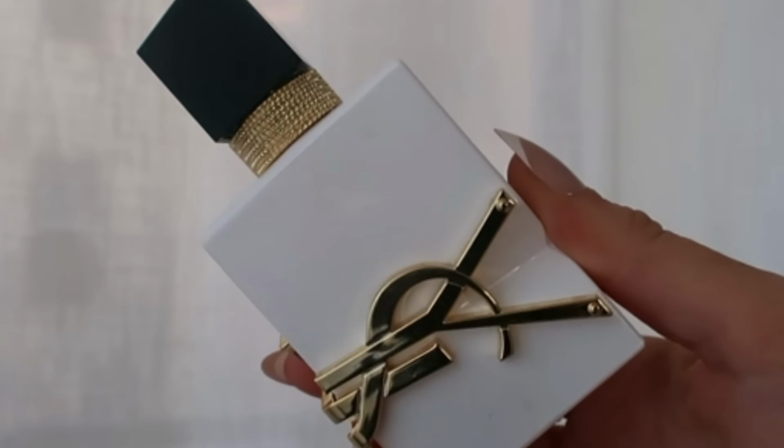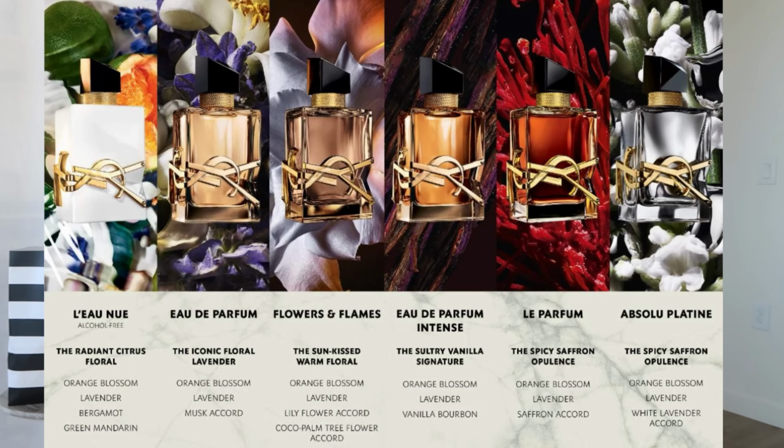And then two new perfume launches that I've been playing with. I have the Libre La Nuit. I love the packaging on this one. And this is a lighter take of the original Libre. I will say almost all the flankers from Libre smell the same, but this is a fresher, brighter version of the original. It's still very, very similar, but the original is my favorite of all the scents.